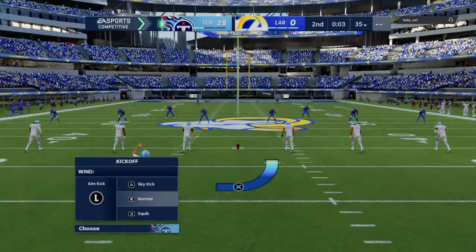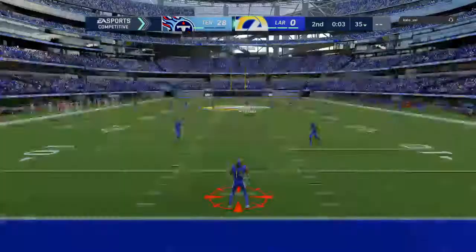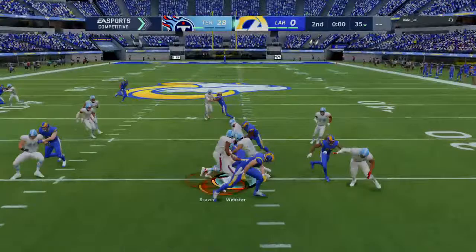Steven Gostkowski set to kick off. So with 3 seconds remaining in the half, they will line up to kick this one away. On the return comes Webster. And that'll do it for the end of the second quarter.